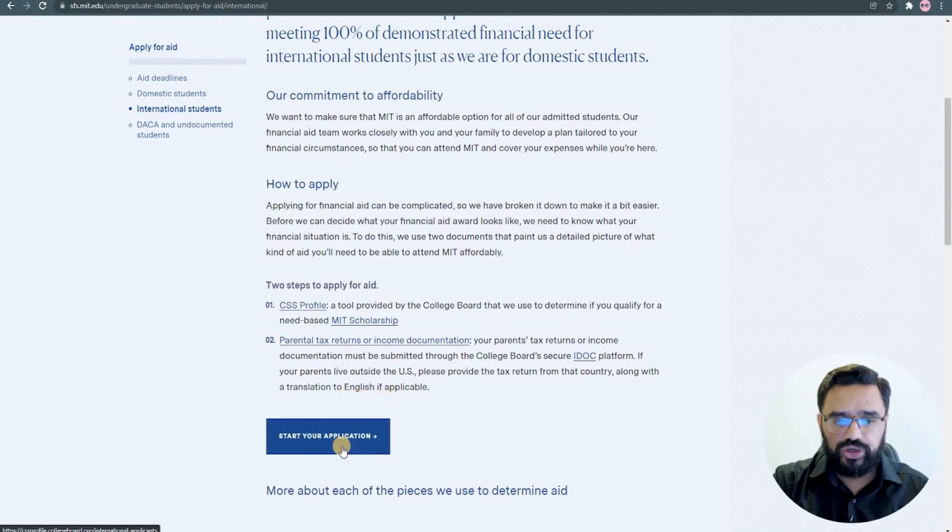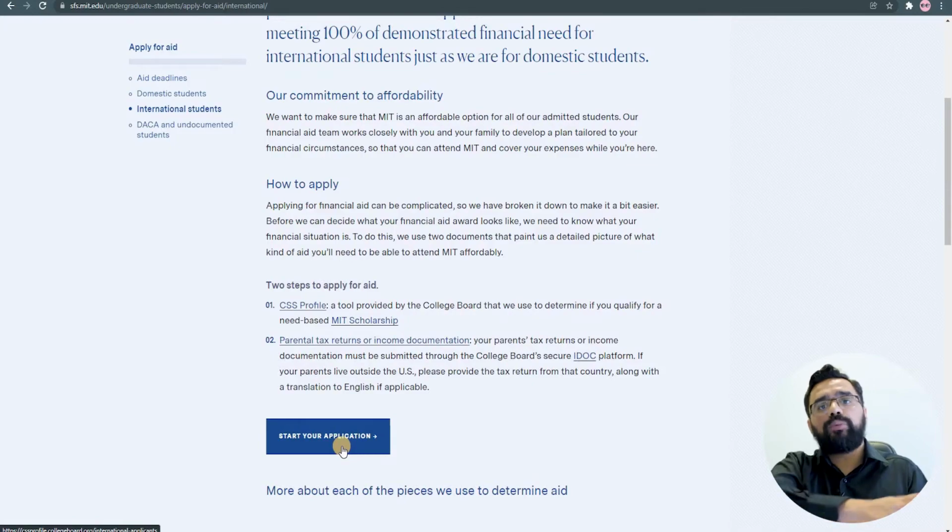And obviously you can start your application over here. Once you upload all that information, it is reviewed. They check if you have the grades, the extracurricular activities, and a strong personal statement. It all starts with a personal statement.